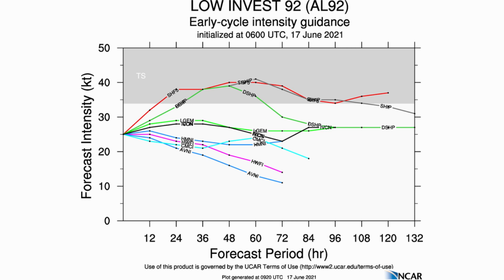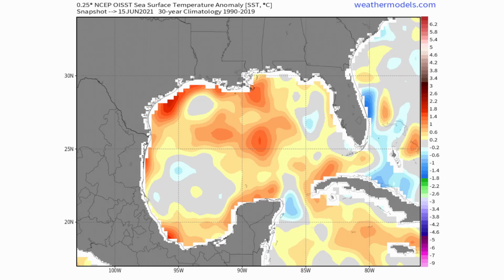That's the only reason to really look at this intensity guidance for the storm, because the wind speeds are not expected to be the big deal here. At most, you might have a few wind gusts up to 35 miles per hour, 30 miles per hour. So it's not going to be the winds that are going to be the big issue. It's more of the rainfall.